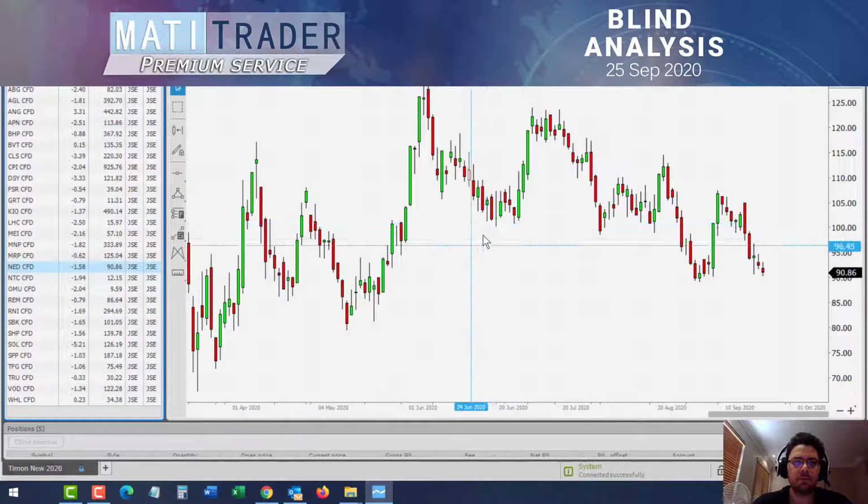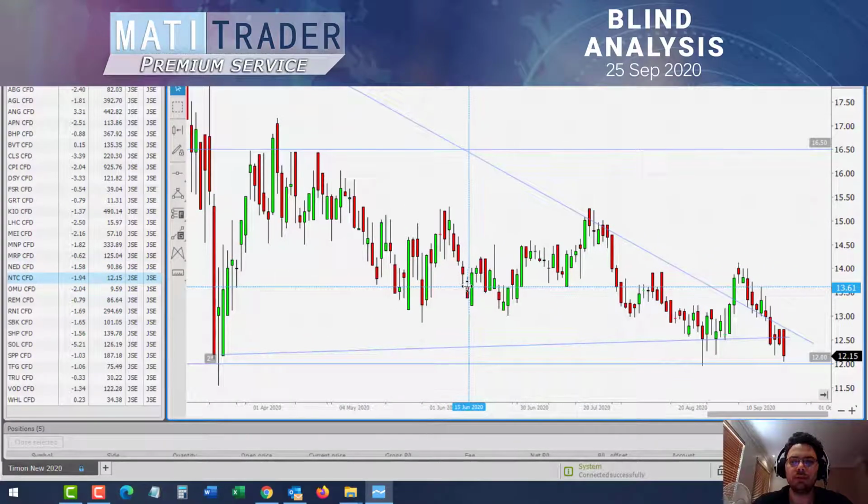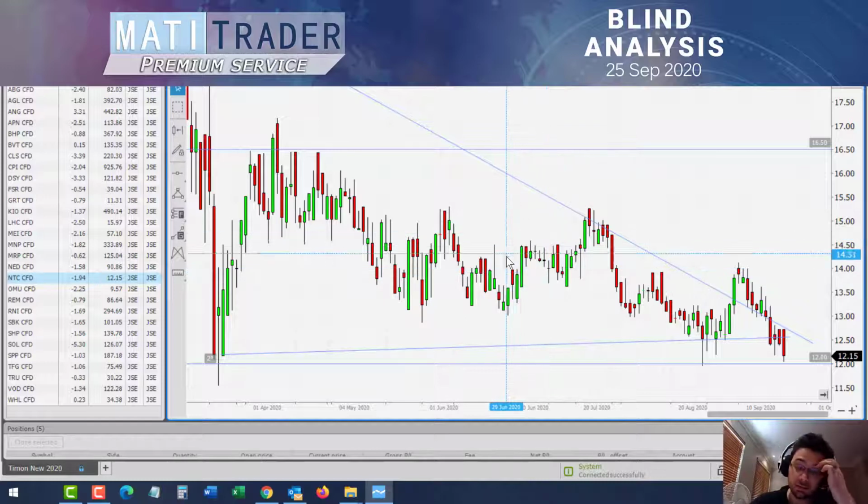Nothing. Nedbank, nightmare. Netcare. I mean, we've had a good year, so I can expect a bit of sideways movement within the portfolio now. But we never know. You know, we're just waiting for that one catalyst to pick up the markets again, or for it to drop heavily, and then we'll take full advantage.